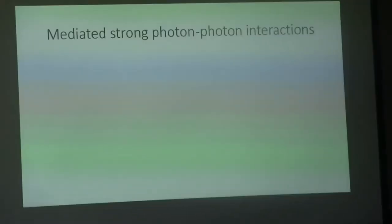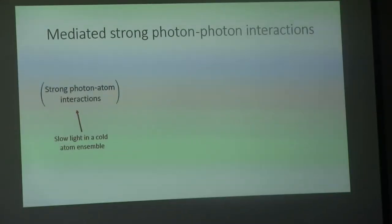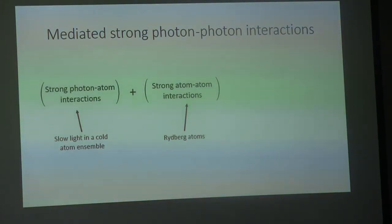So there are different approaches to realizing strong single photon level interactions. This is what we do. Basically, there are two ingredients. The first one is that the photons are coupled to atoms. So this is an ultra cold gas of atoms, and they're coupled to the atoms through slow light techniques. And then the next ingredient is that the atoms are coupled together with Rydberg interactions. These are strong interactions between atoms, and the combination of that is a mediated interaction between photons. And this can be very large.